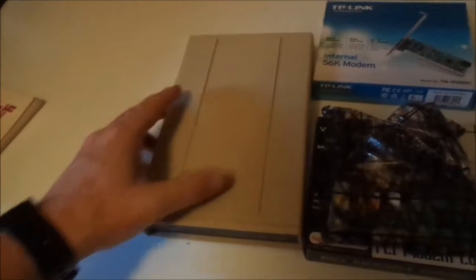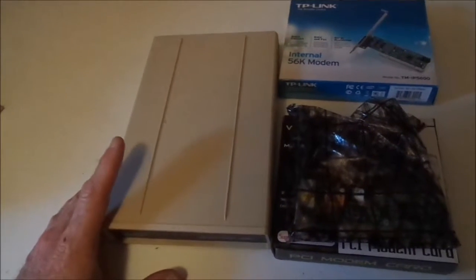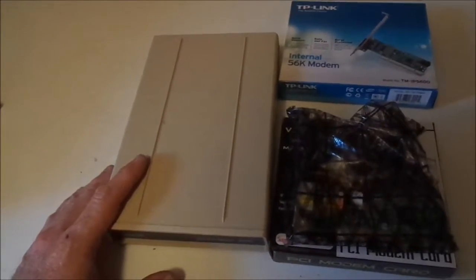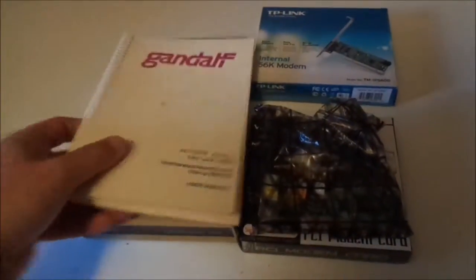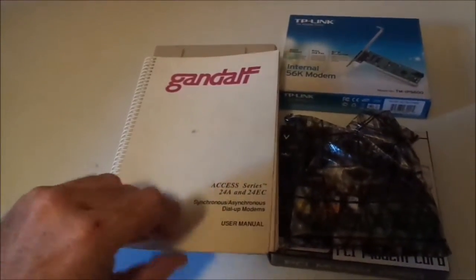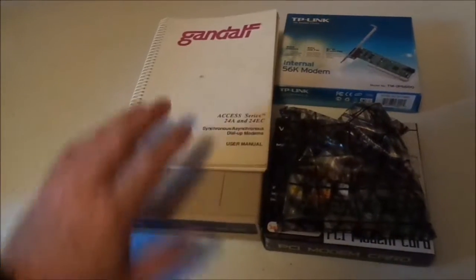This here is a great little modem, which I've used on many occasions, especially on mini computers and certain larger IBM systems for the office. And it came with a nice, lovely little manual here. Not many modems came with manuals. Some did. Gandalf was one.